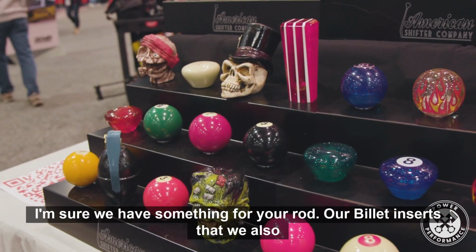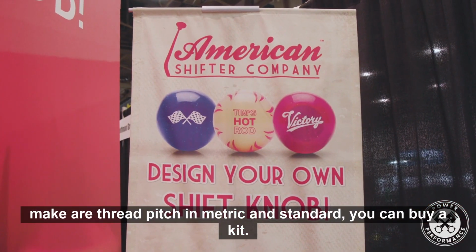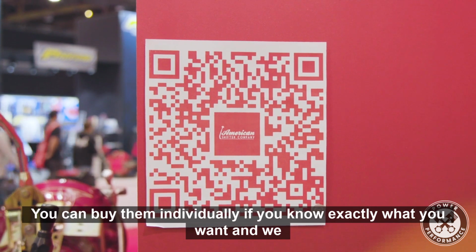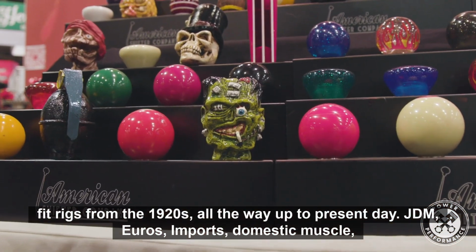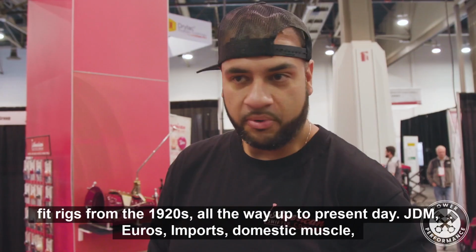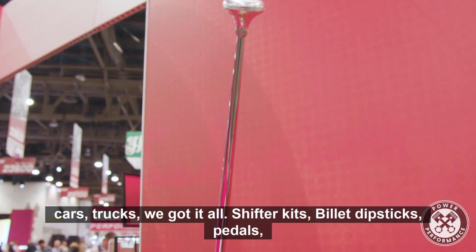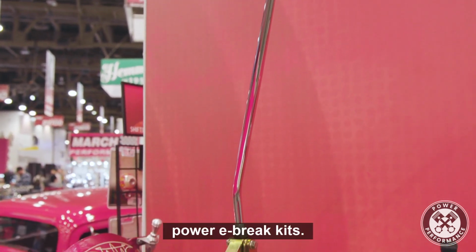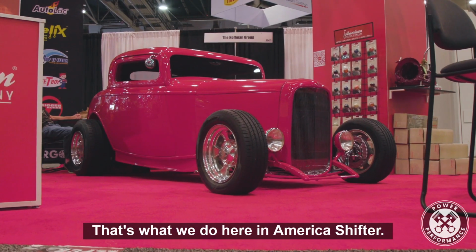Our billet inserts that we also make come in thread pitch in metric and standard. You can pick a kit, or you can buy them individually if you know exactly what you want. And we fit rigs from the 1920s all the way up to present day. JDM, Euros, imports, domestic, muscle cars, trucks. We got it all. Shifter kits, billet dipsticks, pedals, power e-brake kits. Anything that shifts your car, moves it, that's what we do here at American Shifter.